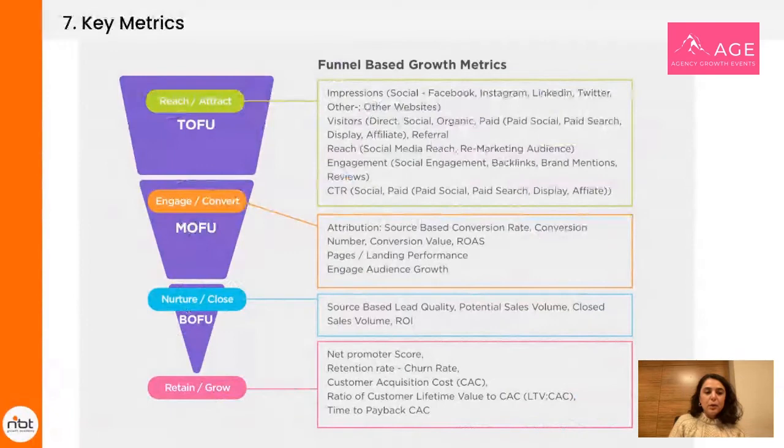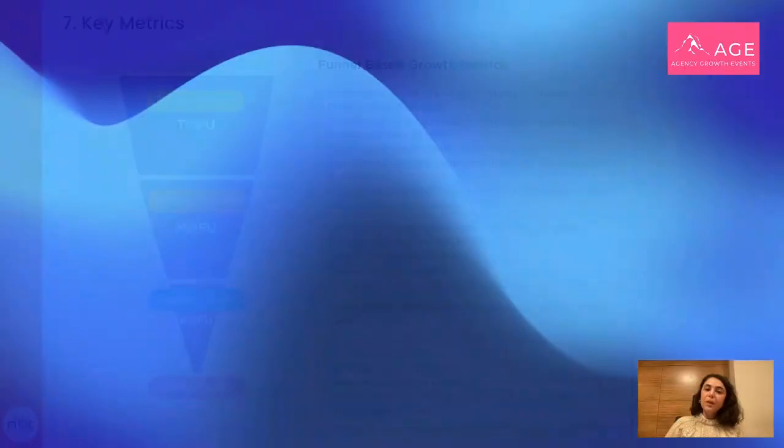And the last stage here is that after you execute your growth marketing plans, you need to monitor and analyze the performance of your marketing activities. The key performance indicators, KPIs, the metrics, demonstrate the efficiency and effectiveness of your digital marketing activities.